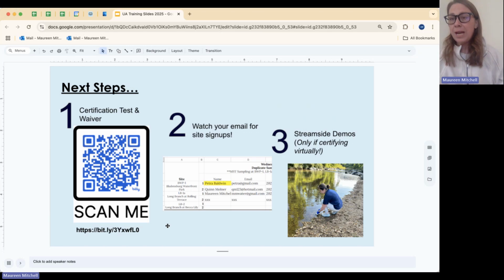At that point, we'll reach out to you via email from monitor@anacostiariverkeeper.org. We'll have you start signing up for your sites, but before we have you go to the site by yourself, since you're doing this online virtual monitoring, the first time you sign up, myself or one of my coworkers will come with you, do that first round of sampling with you. We call that a stream side demo, which just means that we help guide you through your first sampling method, reinforcing some of the important steps that are hard to explain with hands and scooping.